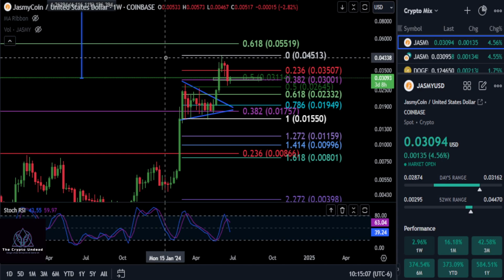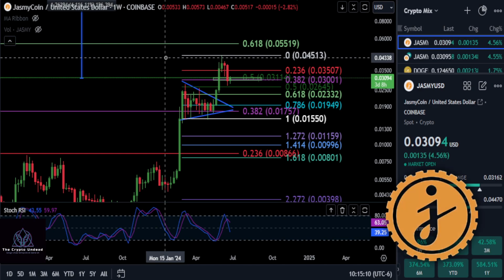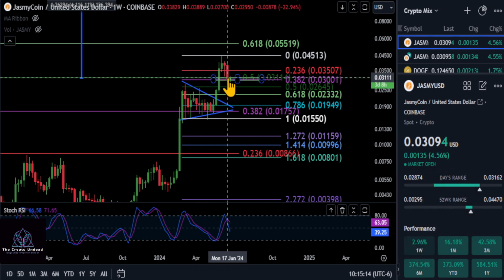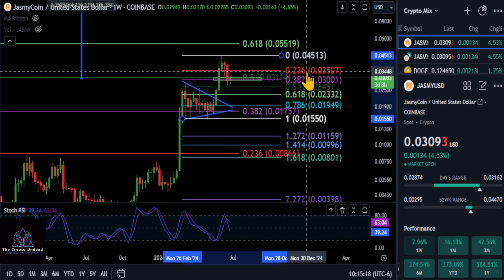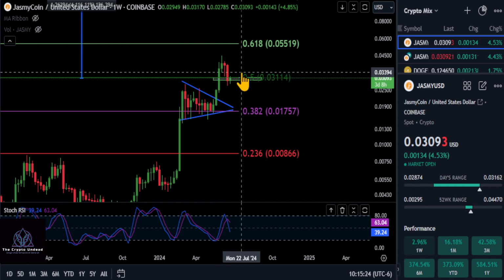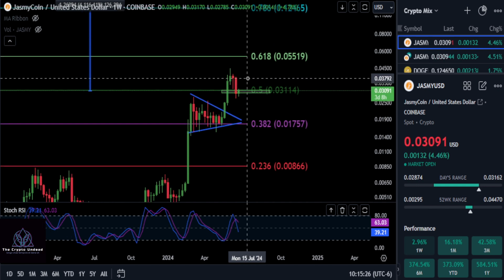All right, everyone, a quick update on Jasmy here. As we can see on the chart, the low to the high, the 382 here at the bottom of our box, is holding strong. So Jasmy looks extremely well here. As long as we're holding over the 0.5 in our green box here, we are good to go on Jasmy. So I'm very bullish on Jasmy at this point.